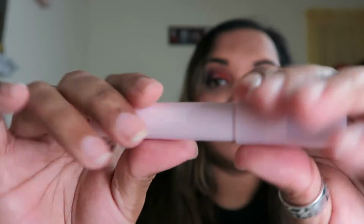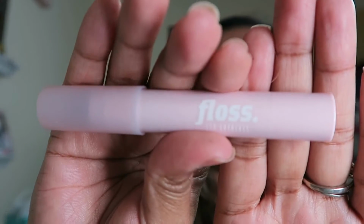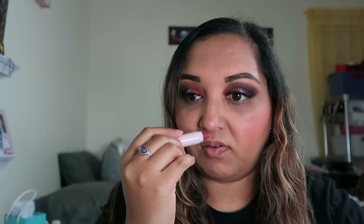Alright. So the next thing I got was Floss Lip Advocate in Your Honor. So this is a floss lip product. The color is called Your Honor. This is the product here. Oh, this smells good too. Let's do a little swatch of this. It's very, very light. Okay. Alright, this retails for $18.